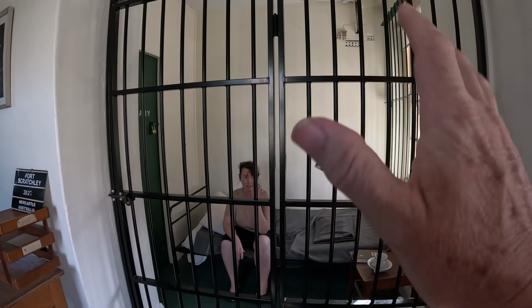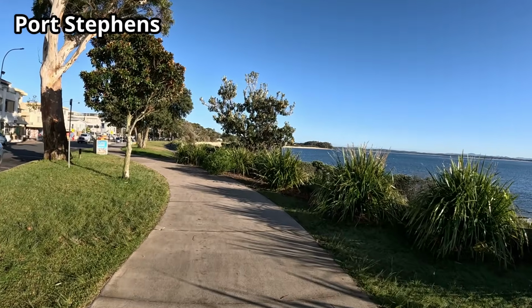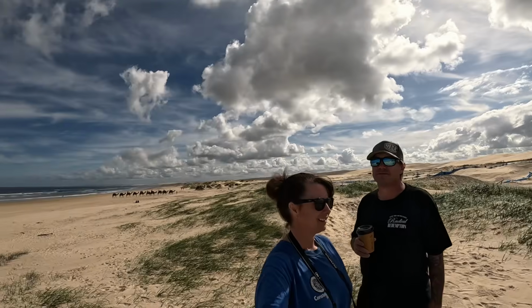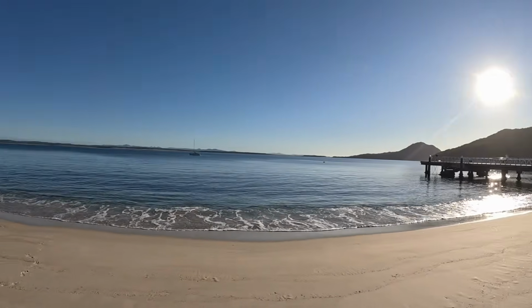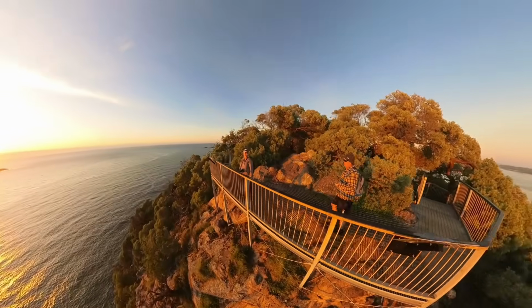Just an hour north of Newcastle, Port Stephens is where the pace slows down again and the coastline opens up. This region is known for its towering sand dunes, marine life and crystal clear bays, making it one of the most photogenic stops on a Sydney to Brisbane road trip. If you've only got a short time, please make sure you climb the Tomaree Head Summit Walk.